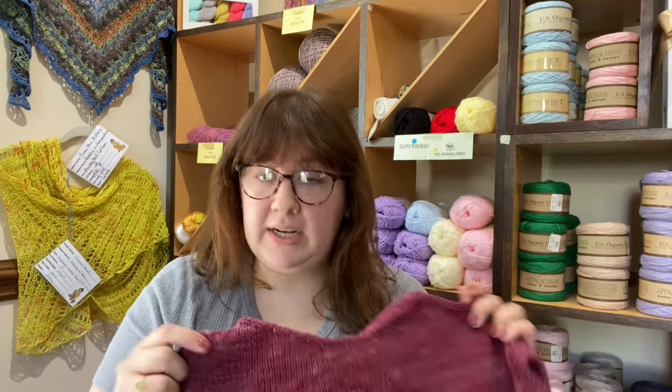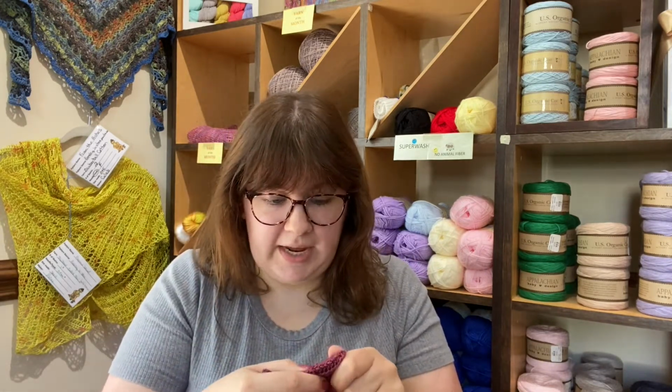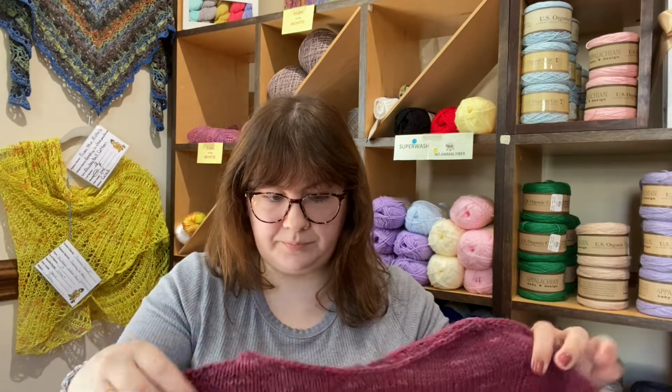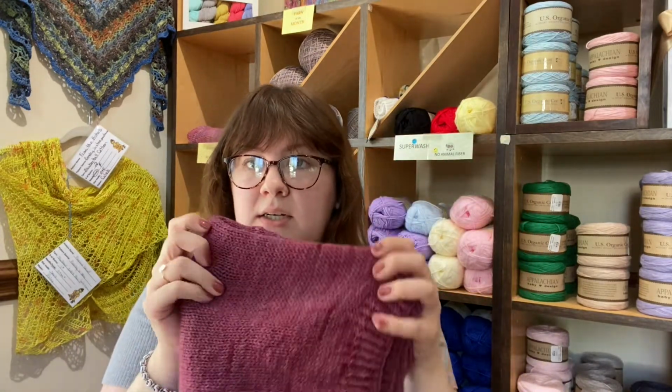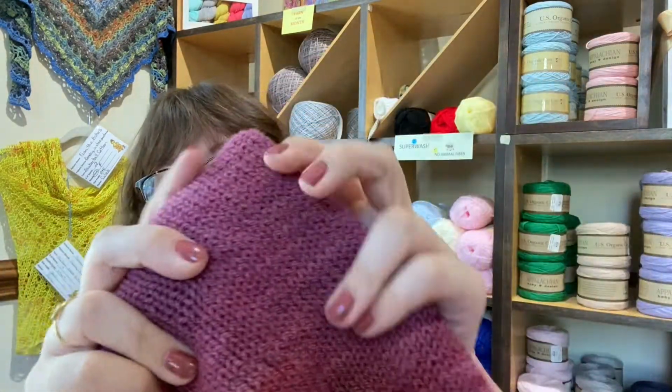I love all of Jacqueline C. Slack's patterns. She writes them so well. They're very easy to understand, very detailed, so you're never really confused. But this was a really fun knit, very quick, and I really loved working with this yarn. I love a yarn that's got some texture to it. So this has great stitch definition.